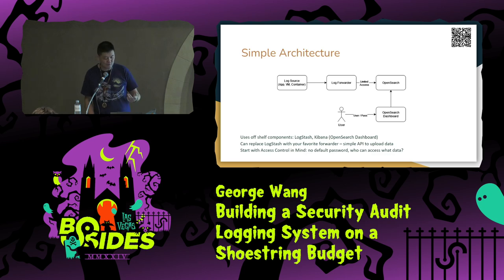As you start building this, you want to think about access already, because each thing that pushes data into OpenSearch has different access to different indices. You want to already think about how you want to control what they can write to. In our example, different sources have different log forwarders, and different log forwarders have access to different indices, and they can only write to them, not read from them. So even if they're compromised, you don't lose any data.